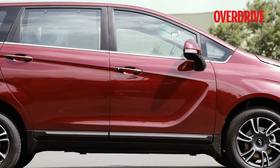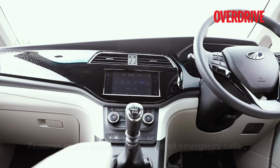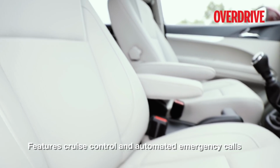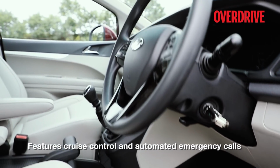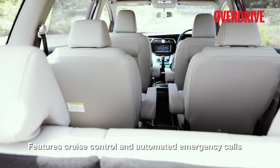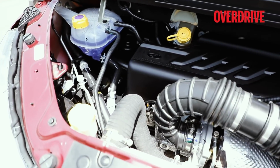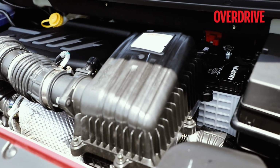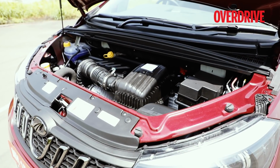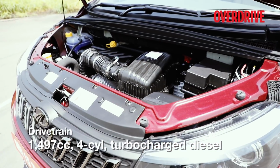As far as safety goes, 2 airbags, ABS, seatbelt pre-tensioners and 4-wheel disc brakes are standard. The car will also call emergency services for help if something untoward does happen. Like we said, the 1.5-litre diesel engine and 6-speed gearbox is all new on the Marazzo. Mahindra claims smoother running, quieter operation and better drivability.